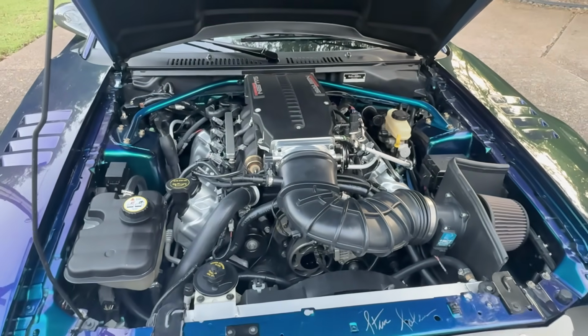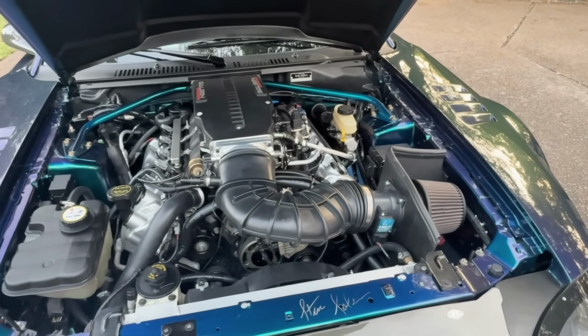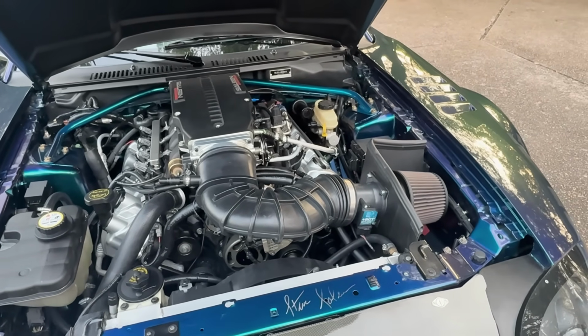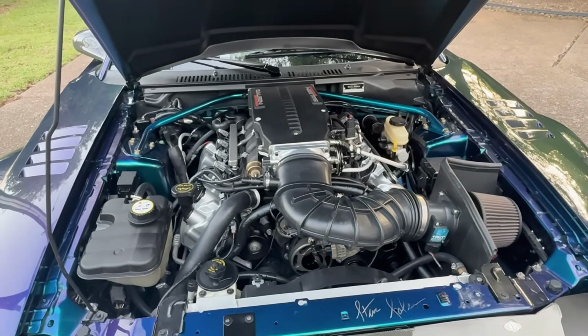What an engine. I love the hood too, man. The way they made it all kind of bubble that fits right over it. It's not real hard edges. Everything's very curvaceous. I love this car.